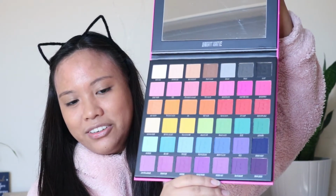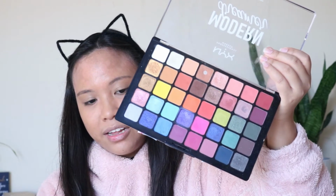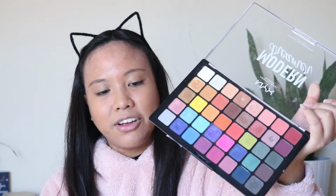Look at all that color. It has a huge mirror right here. So that's great. I love big mirrors, but look at all the colors. Wait, look at all the colors. Oh my god, it has like literally every single color I want in matte.